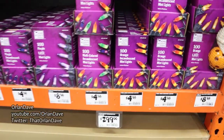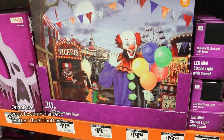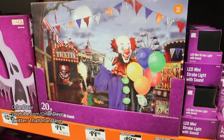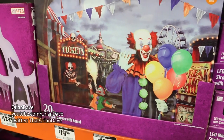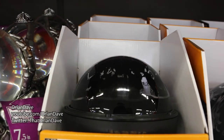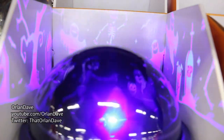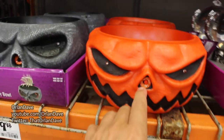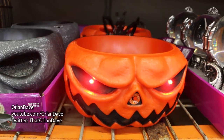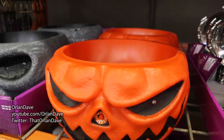But here we are. More Christmas lights pretending they're Halloween. There's that sign again. We're not going to look at the whole thing. Canvas with sound. And that is 19.98. I don't know why there are four stickers for one item, but there are. These things are kind of everywhere this year. Except this one you have to hold the button down. This is a cool candy bowl. Oh! Wow, alright. It was a little awkward at the end there, but interesting.